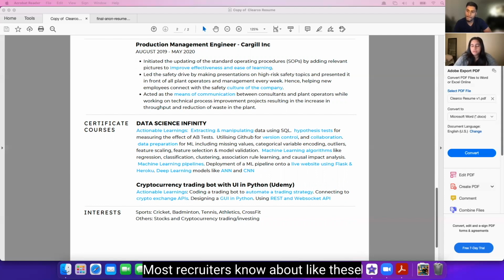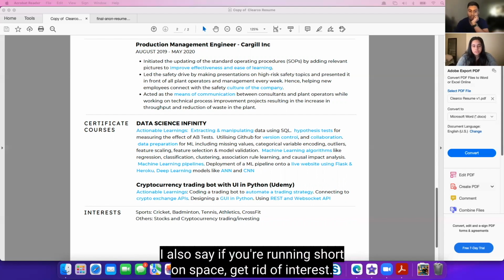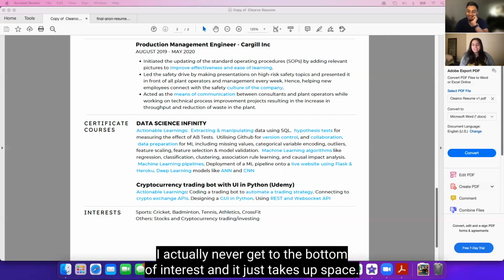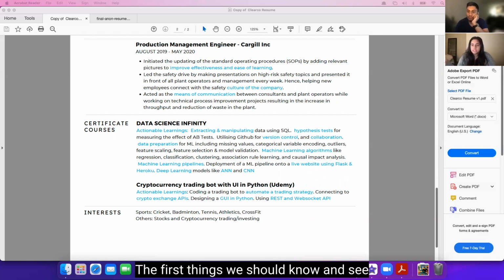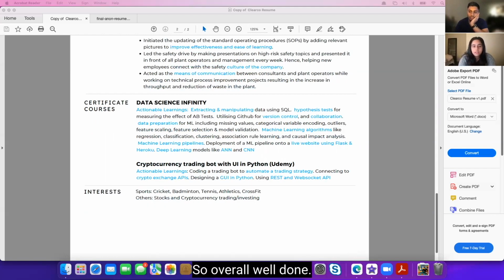Most recruiters know about these Udemy courses, so it doesn't need to go into too much detail. I also say if you're running short on space, get rid of interests. I actually never get to the bottom of interests, and it just takes up space. The first things we should know and see when we're trying to consider you for a role are the most important. So overall, well done.